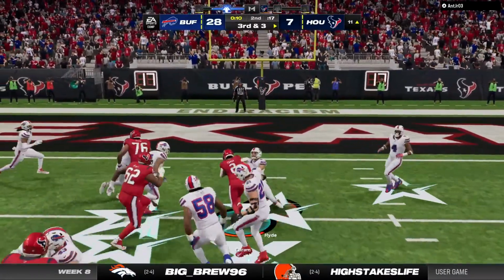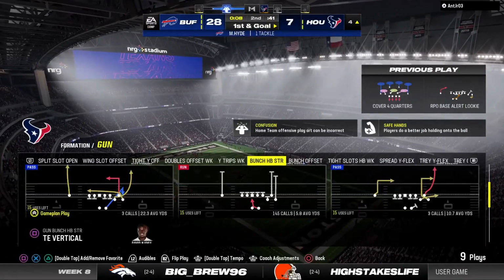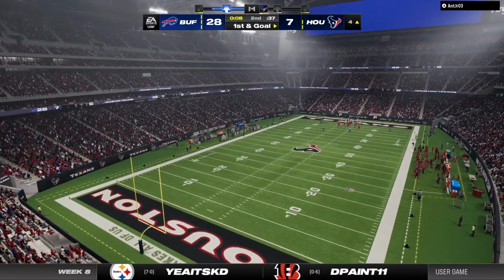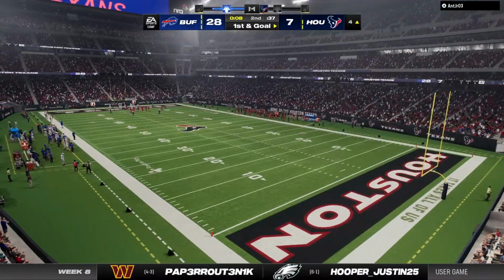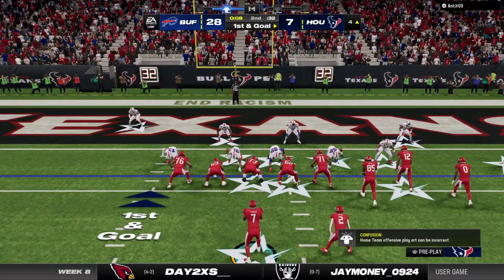From the gun, they'll try to run it. And he's able to pick up the first before he's brought down inside the 5 at the 4. Call it a gain of 7, and it gets him a new set of downs. Ready, ready. This is 1st and goal and a golden chance to get a score back here before halftime.